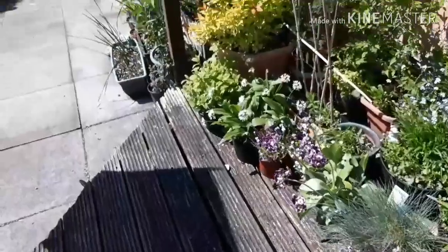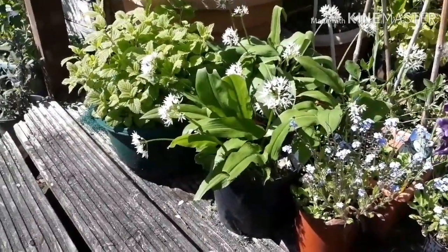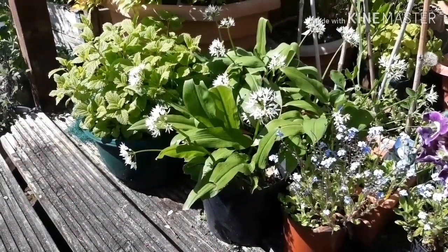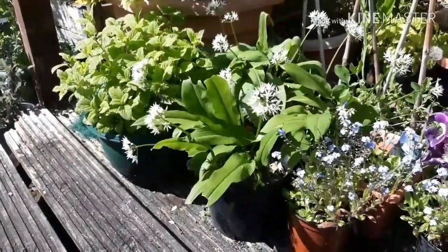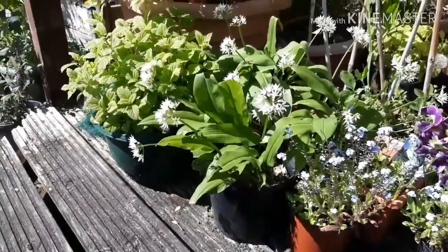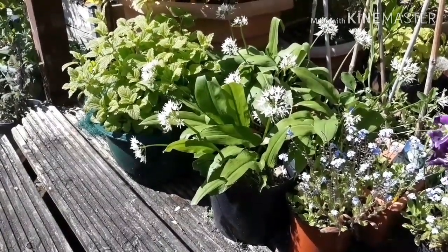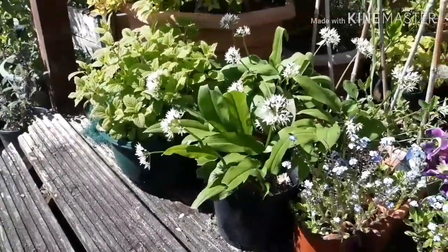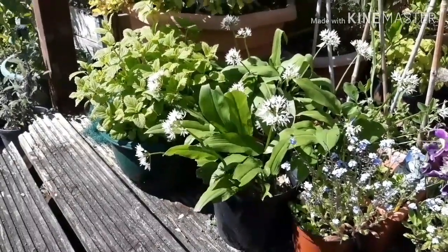Oh look, wild garlic's in flower. We've not really picked any of that this year, to be honest. There's plenty of things you can use it for. You can make a nice pesto with wild garlic. If you don't have any and you're thinking about planting some of your own, it does spread fairly easily, so try and keep it contained if you can. I mean, I've got mine in pots, but it'll still spread out of those pots into the other pots, and we'll be picking out random wild garlic seedlings as we do every year, but we don't mind.